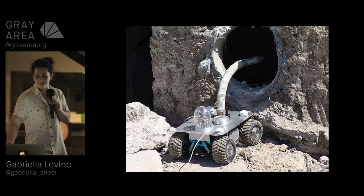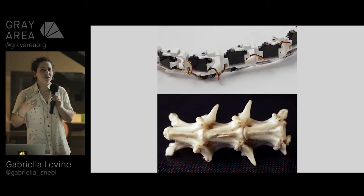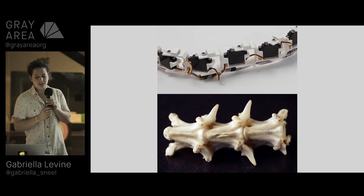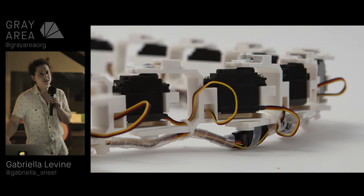I really wanted a robot that was more derived from a snake. So I studied a real snake, looked at a lot of videos and a lot of algorithms, and used that as a starting point. The mechanical fabrication is based on the spine of a real snake, so each vertebra snaps together.